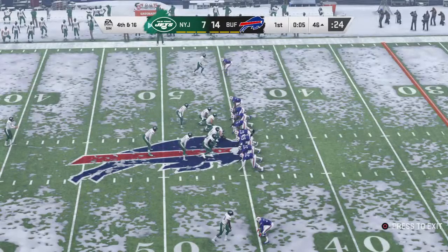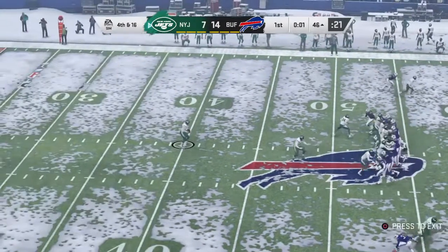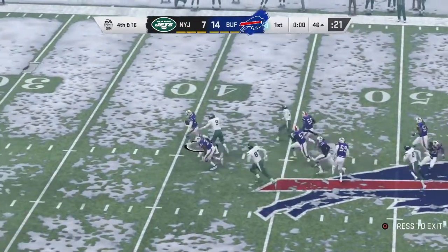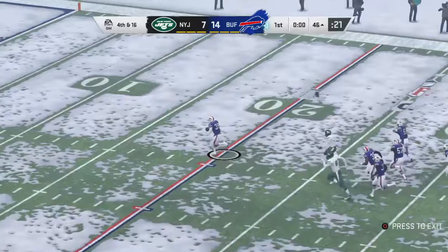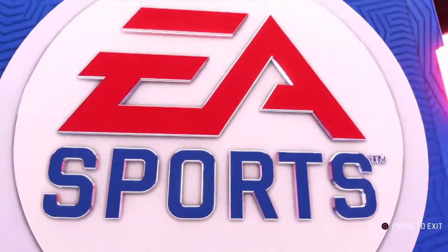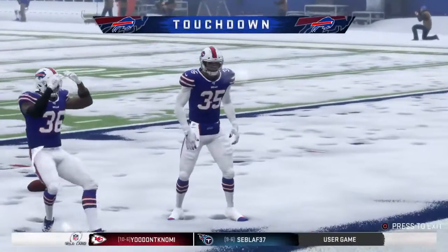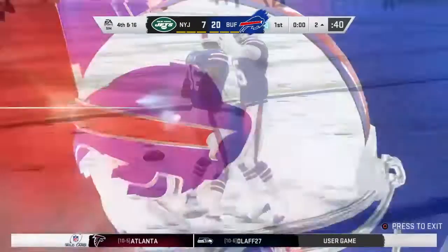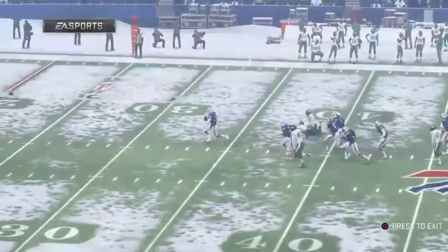Here's Jack Fox now. Back deep, Jakeem Grant. Pressure comes, and the Bills block it. Now it's scooped up, and this is a live football. 20, 10, and he will score. Touchdown, Buffalo. As his guys are in for 6, and the Bills will add on to their lead.